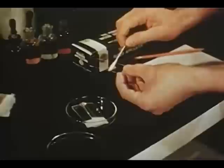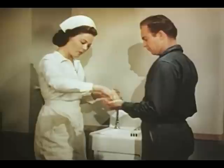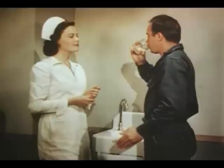Education of the public, so that people will not go to the quack, but to the licensed physician. Early diagnosis by the physician. Correct use of prophylaxis. Sulfathiazole, penicillin. These things are weapons in the hands of the medical profession.